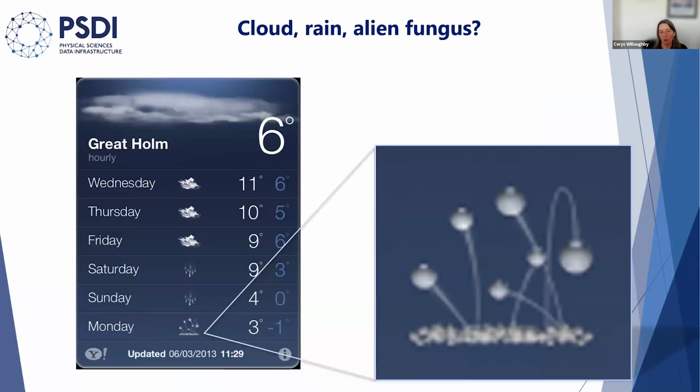Okay, you'd think that weather symbols were fairly universal, but not necessarily the case. This is quite an old one. I know it's been updated with a new one, but it's not exactly clear what's going on there.